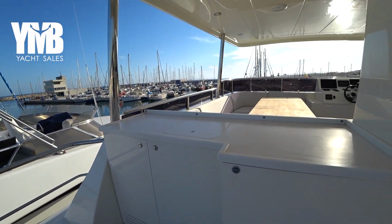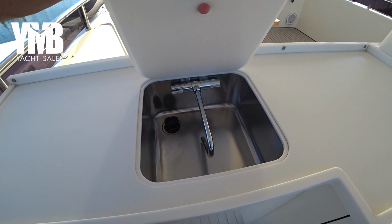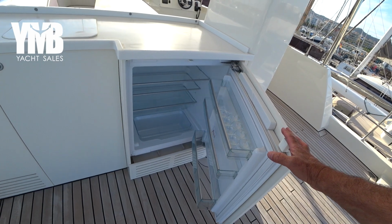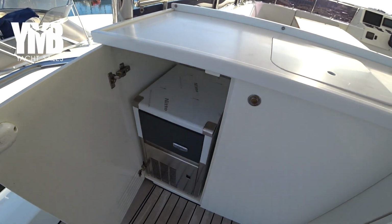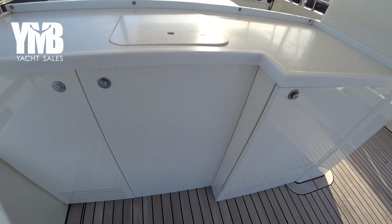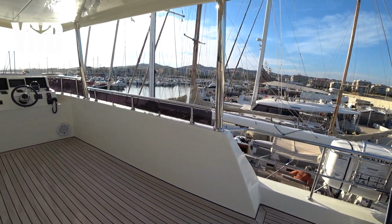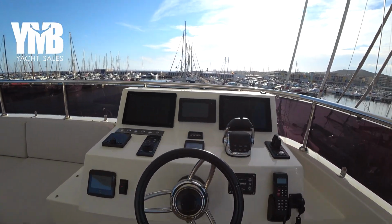Here at the port side we have a wet bar. There is a sink here, quite deep, and underneath we have a fridge, and on the other side an ice maker. Down here you can place a trash bin or extra storage place. Let's move again forward and check the helm station and how the view looks from here.